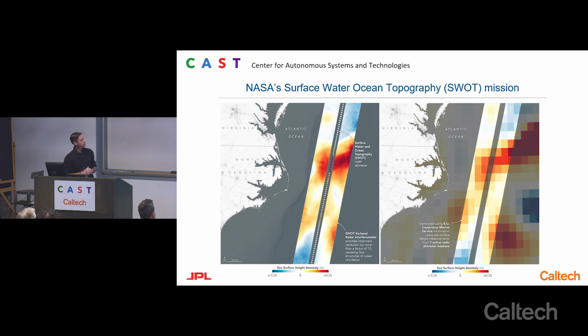The SWOT altimeter that was just launched in December, so it's been up for less than a year, and it's already returning some incredibly remarkable images, is the first time that we're getting SSH in a 2-dimensional sense. And so this is a picture of just a single snapshot now, not a time average, in that same region off the east coast of the US. And you can see just how much higher resolution we actually have from the SWOT altimeter, and we can begin to drill down at these sub-50 kilometer scales, these sub-mesoscales.